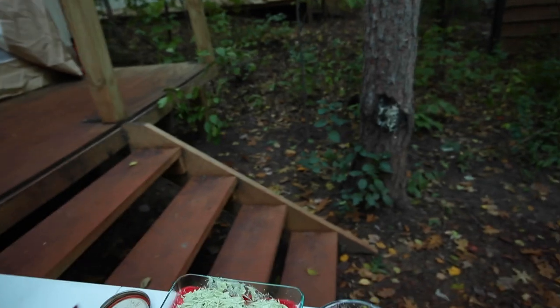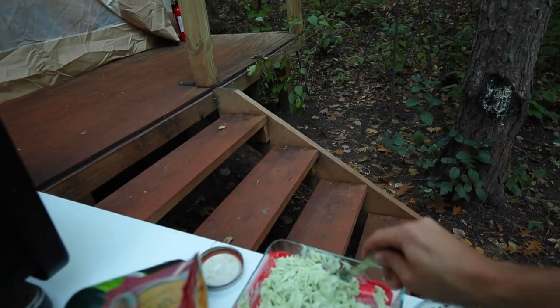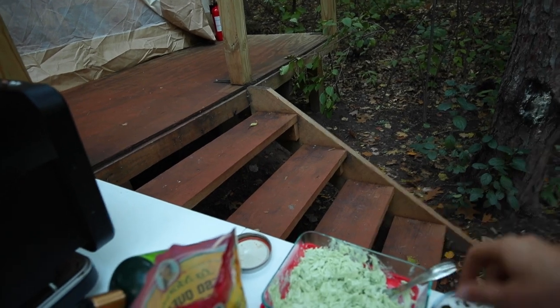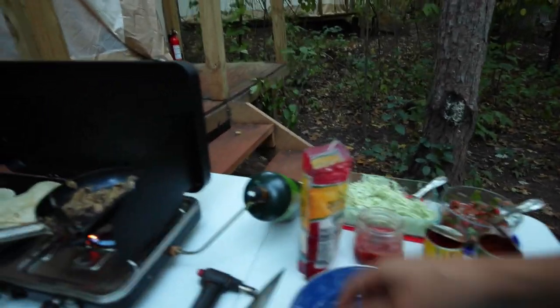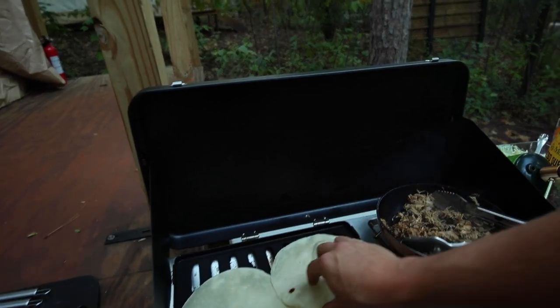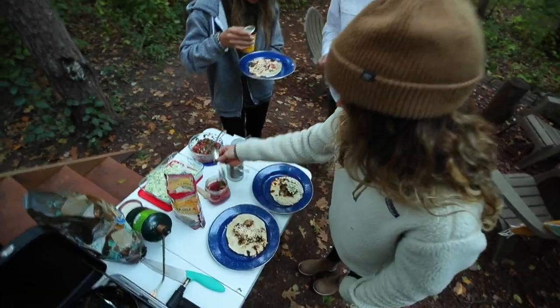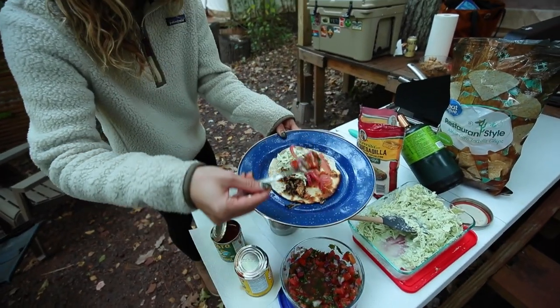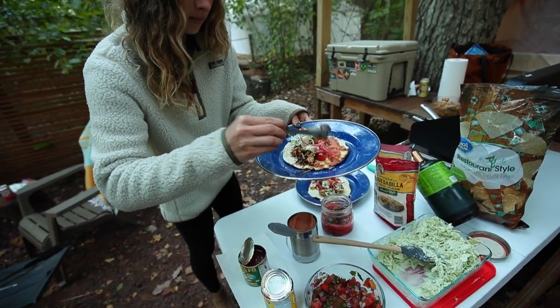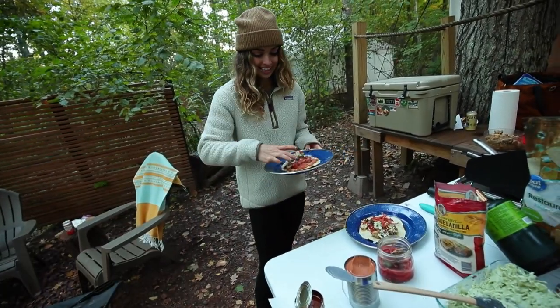Almost ready. Got all the toppings. We got salsa, sauces, a little bit of cilantro, jalapeno, cabbage, pickled onions, cheese, fresh tortillas. We're living. Getting the angles. So many toppings, so little shell. We'll just have to add the toppings you missed on your next taco.